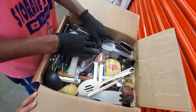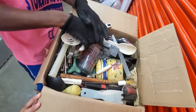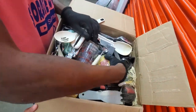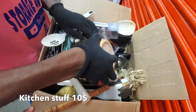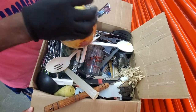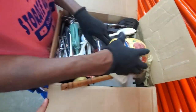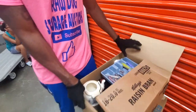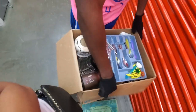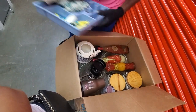This stuff sells good at the flea market. Probably just leave it in the box just like this and say, make me an offer. Make sure there's no sugar in there. Yeah. Do this whole box for a set price. Let's see. There it is. Some decor.